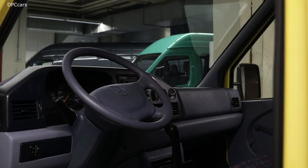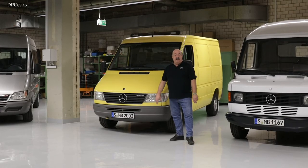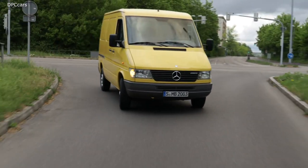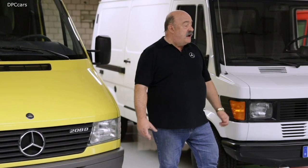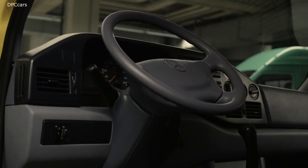Of course, the new Sprinter got everything which was developable in those days as safety features. So it got disc brakes, front and rear axle, it got ABS as standard, and of course, it was the first van with an airbag.